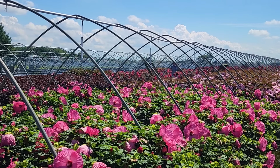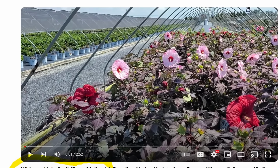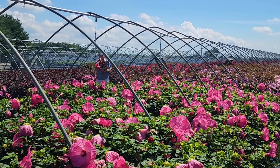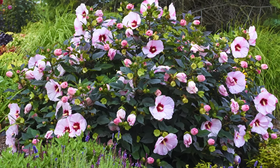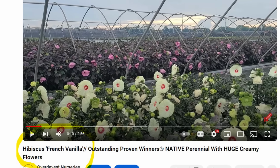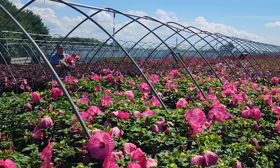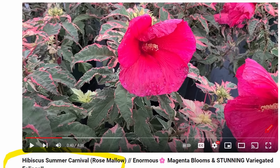let me remind you that elsewhere here on this channel, we already have several videos featuring exciting varieties. Ones like this one here, which is Holy Grail with its dark blood red flowers. Also, what about this one? Perfect Storm with its lovely pink and a bright red eye. And then there's French Vanilla, which is this one, which has this lovely custard, creamy, yellowy colored one with, again, a lovely red eye. And then probably one of the most noticeable, even when it's not in flower, this particular one here with its lovely variegated foliage.